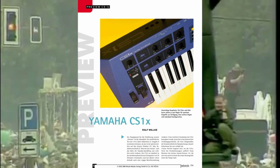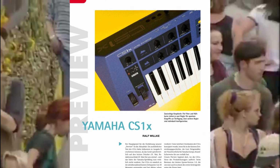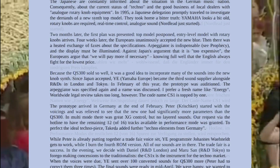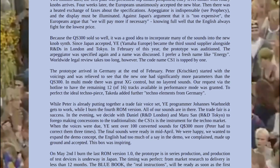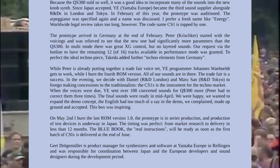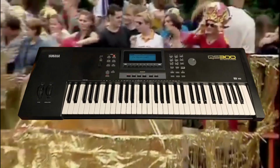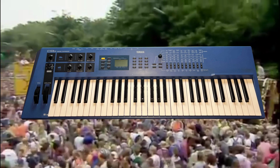Interestingly, for the CS1x, this whole process is very well documented too. I found a short report in German Keyboards magazine from 96 that describes the inception of the CS1x. In 95, Yamaha's European division wanted a dance music product to sell to teens like myself, and therefore asked Yamaha Japan to create some dedicated hardware, twisty knobs, flashy case and all, which they did in record time. They then used sounds from the QS300, the then popular workstation synth, as a foundation for the CS1x sounds and managed to push out the final product in only 10 months.